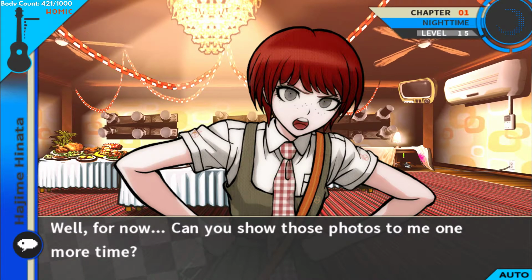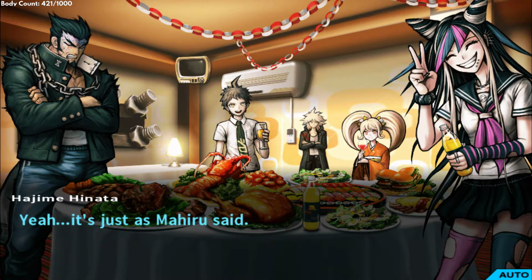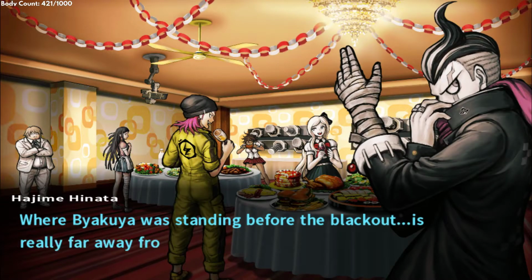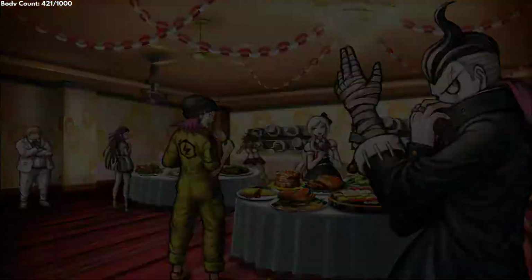Can you show the photos to me one more time? Yeah, it's just as Mahiro said. Where Byakuya was standing before the blackout is really far away from the table where his body was found. Got it!